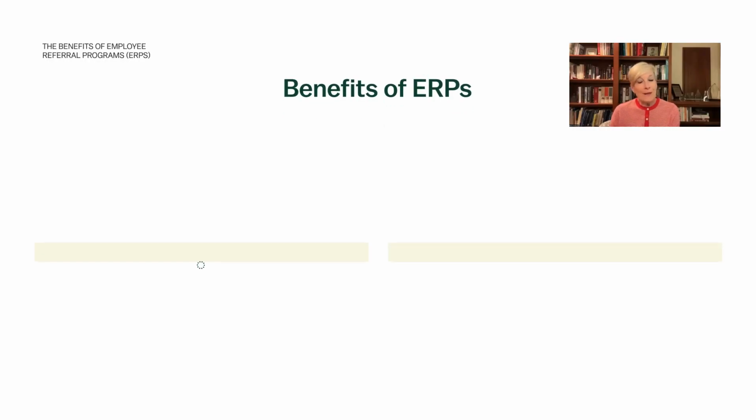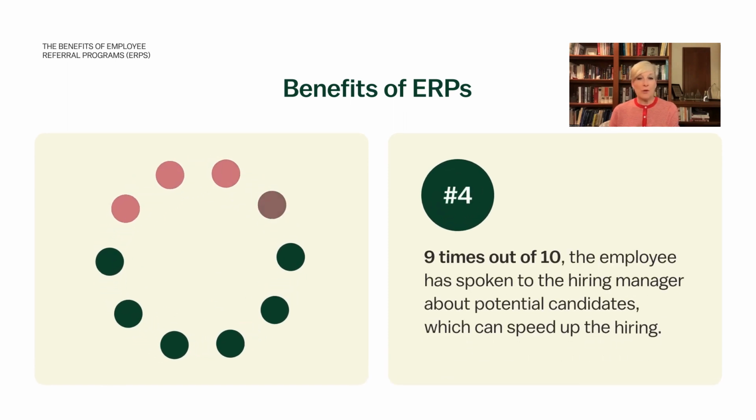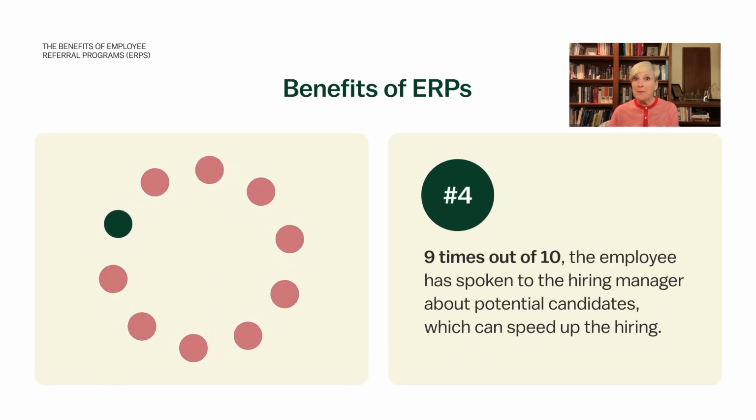Although it makes sense that a little money would motivate your employees to provide you with more names of potential candidates. The other thing that's really terrific and is of a benefit for your organization, if you hire someone that's an employee referral, 9 times out of 10, your employee has spoken to the potential hiring manager, told them about this potential candidate. That potential candidate will hopefully move a little more quickly through the system. Their resume should float to the top of the pile. And one of the important things to always remember is to always give that true and factual information to that candidate.